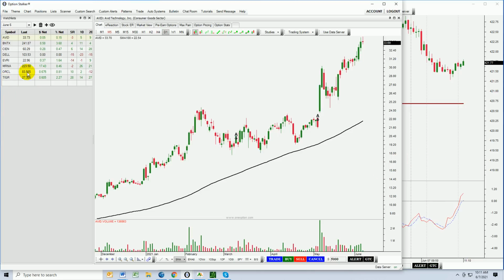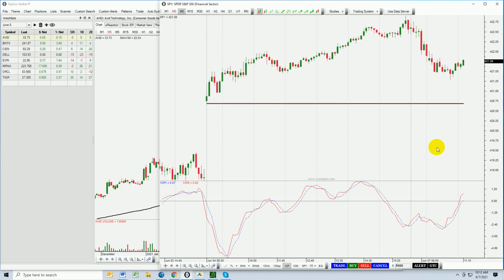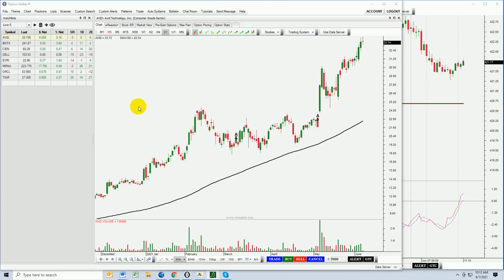Here's what's impressive about the list. Every single stock on the list that I highlighted last night is up. Well, so what? Big deal. The market is down. You can see how the S&P 500 has been trading down all day. In fact, the futures are currently off by about 8 points, and every one of these stocks is trading higher. Let's go through the list.